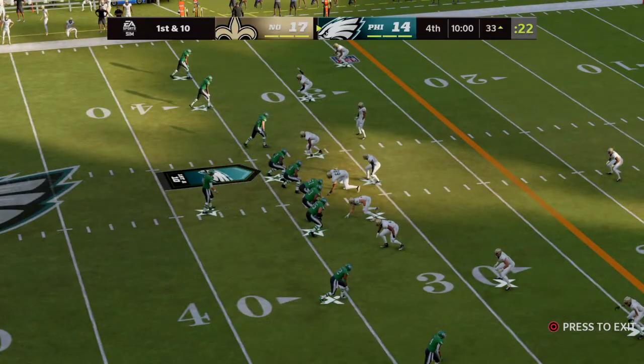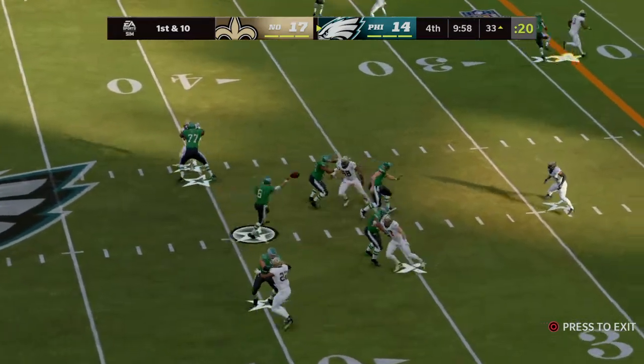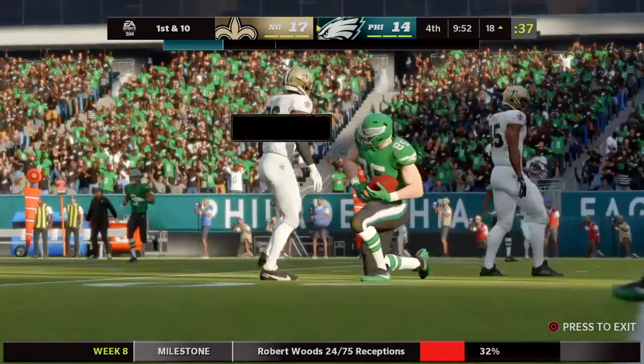So signs of life in what's been a dormant offense in this second half. Here's 1st and 10. Flacco's throw there complete. And inside the 20 before he's brought down.